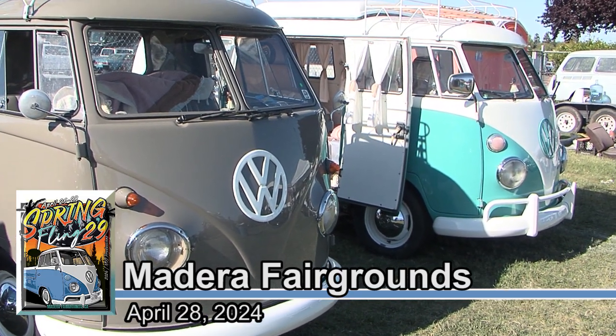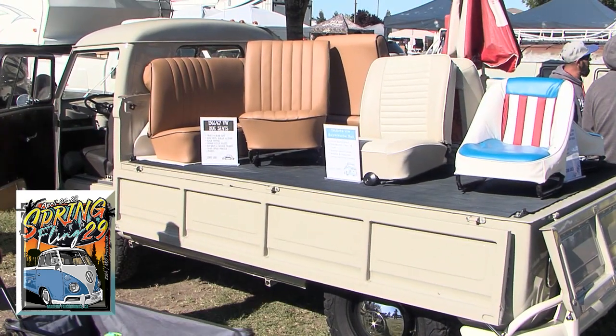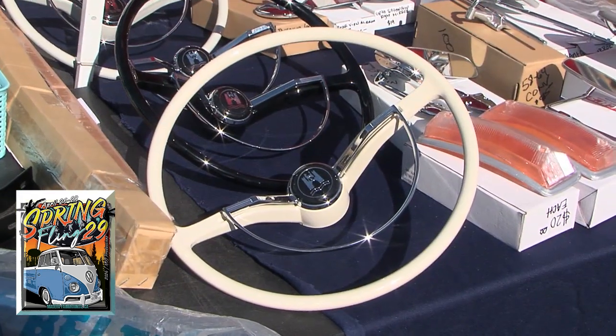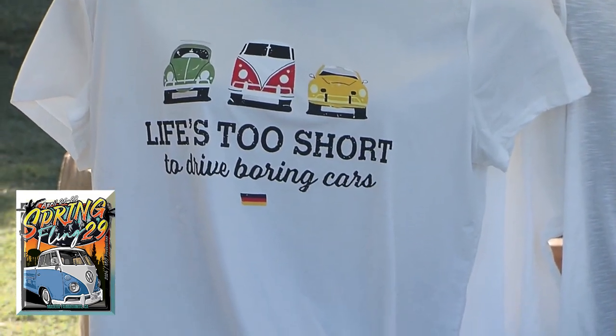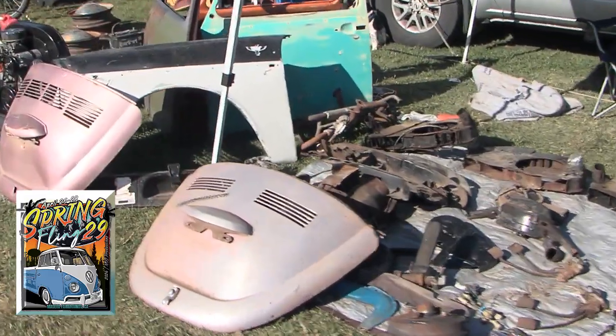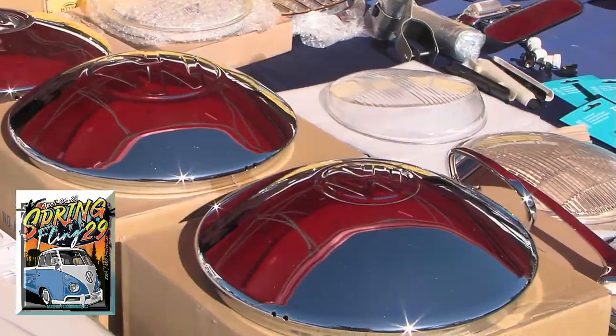The show has become quite the campout. It's well known for its swap meet. We had a lot of overflow this year for the swap spaces. We have vendors here that sell brand new parts. We have folks that sell t-shirts, and we have folks that get all the greasy, dirty parts that came off their cars and come out here and sell them. And everybody loves getting dirty and digging through boxes, having a fun time doing that.